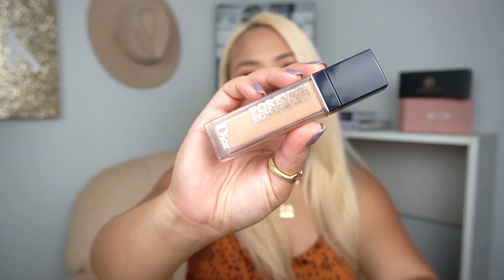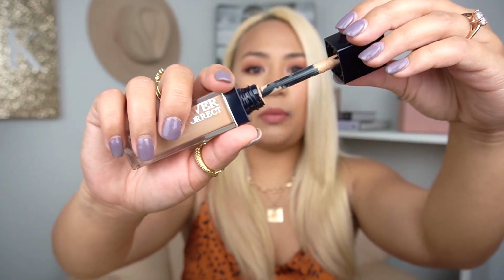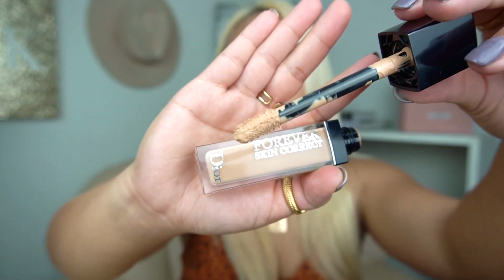So it's just very, very classic Dior packaging, very sophisticated, but I really, really love the doe foot applicator on this. It's nice and big, it's super fluffy and really, really soft. It feels really good on my under eyes. So I got mine in the shade 3N, and this one actually matches my skin almost perfectly. It's maybe just a tad lighter, which is totally fine because I am still using this on my under eyes, so I do want to brighten that area up just a little bit. But this concealer is amazing.